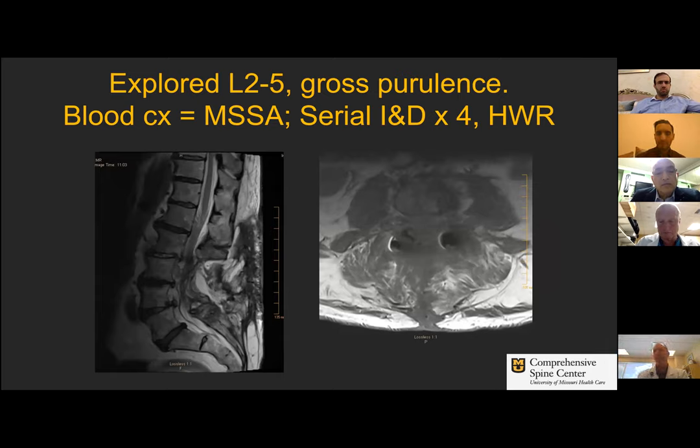And we began our usual treatment for a surgical site infection, which is a series of irrigation and debridement surgeries and parenteral antibiotics. After two of those I&D surgeries, his serum inflammatory markers were not improving, and I obtained this MRI scan. Based on the fact that he wasn't improving, I felt that I needed to remove his implants to give him as good a chance as possible to clear the infection.